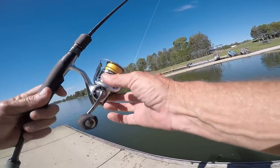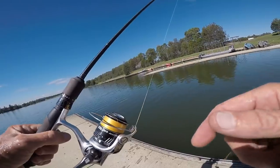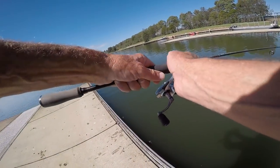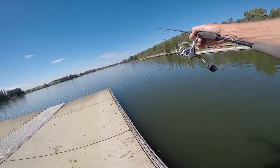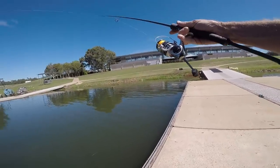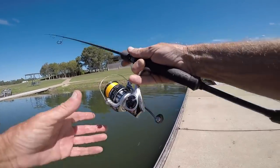Now, here's a tip. See this? Got a thread across. If I don't get that out of my line, I'll come out with a big bird's nest. So I'm just going to gently cast out and work back until I get to it. Okay.